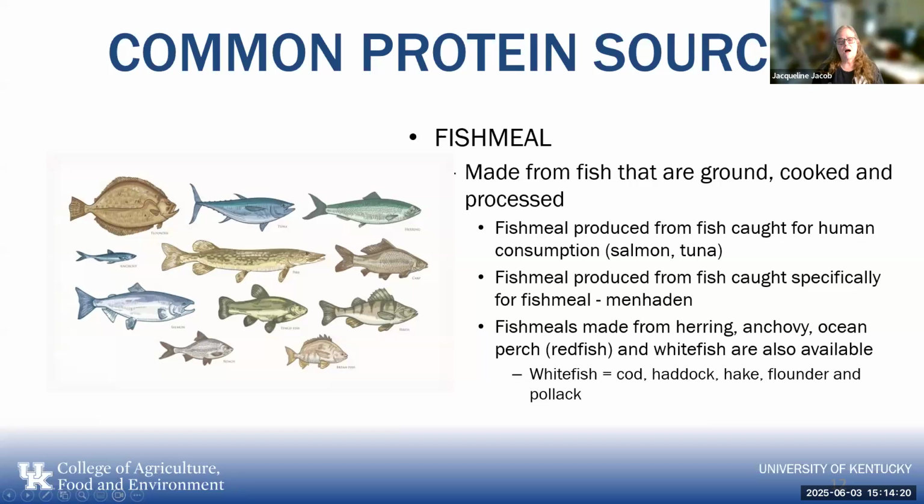The next one that is most commonly used in some commercial feeds is fish meal. Fish meal is made from fish that are ground, cooked, and processed. The fish meal can be produced from fish caught for human consumption and then the byproduct of processing, like salmon and tuna. But it can also be made from fish that are specifically captured for fish meal. That's usually a menhaden fish. Fish meals can also be made from herring, anchovies, ocean perch, which is a red fish, and some white fishes like cod, haddock, hake, flounder, and pollock, of course, which are also caught for human consumption besides the salmon and tuna.